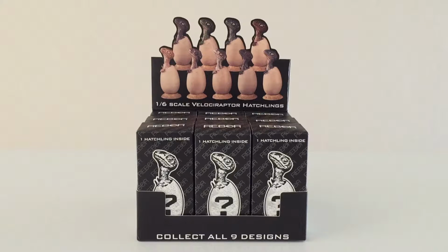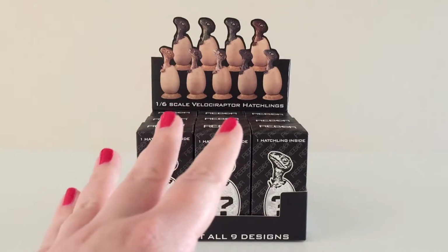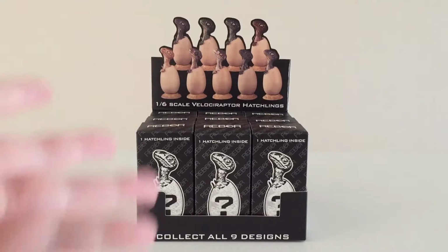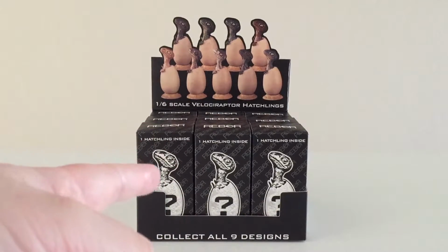Okay, you guys, so I got these from Big Bad Toy Store. A sealed case of 9 retails at $64.99, or you can get them as singles for $7.99. I'm really glad they were offering these as a complete case so that you can get all 9 designs in one shot. Because of course, I wanted to get all of them, and I got these pre-ordered back in January, and finally they're here, so I'm really excited about that.